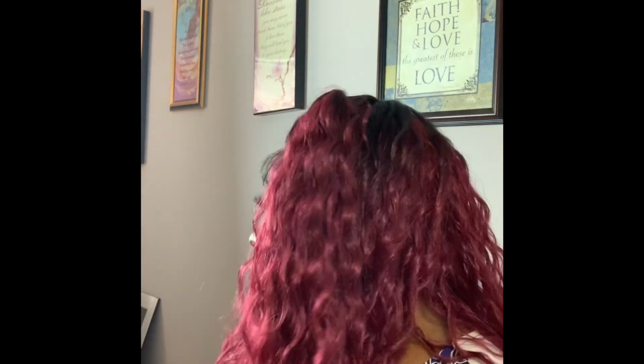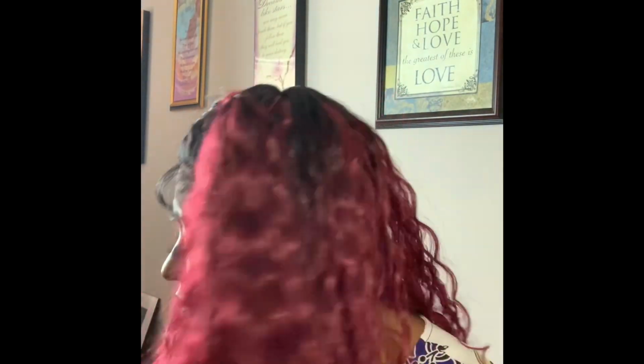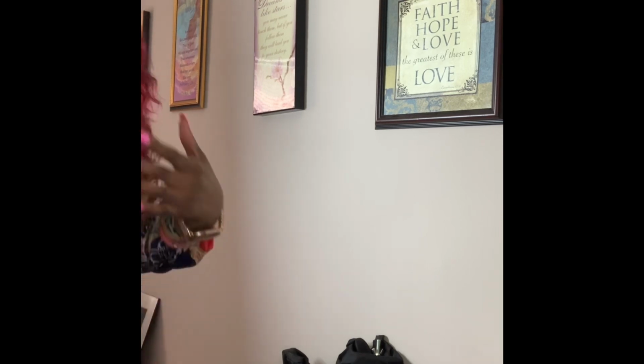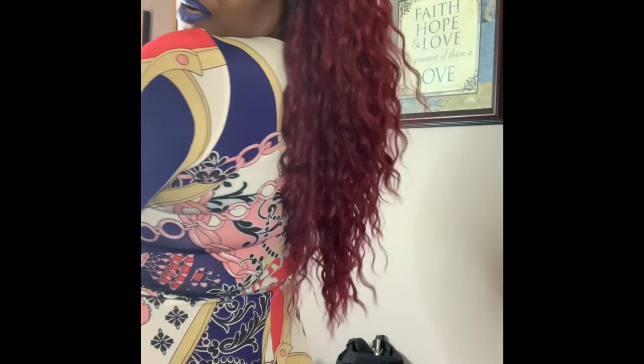So this is her on the left. This is her on the right. Put her to the back. So let me stand up so you can see how far she falls down. Okay, this is her in the front, so she comes past my boobs. And this is her in the back.